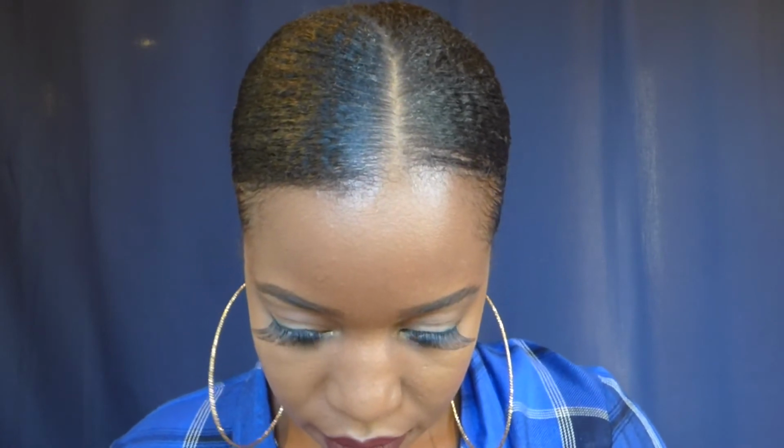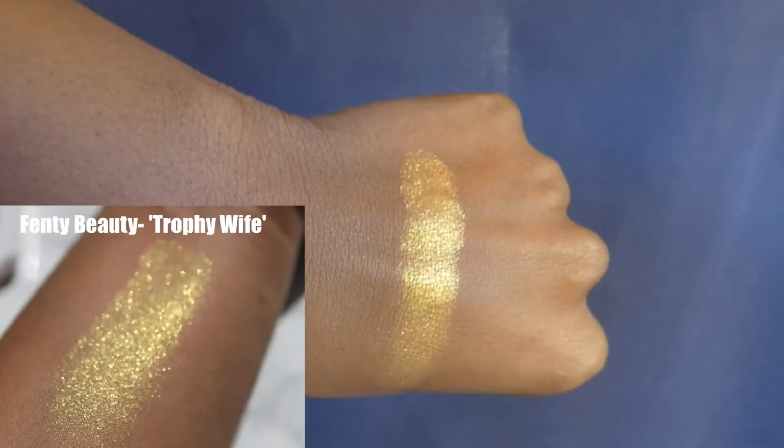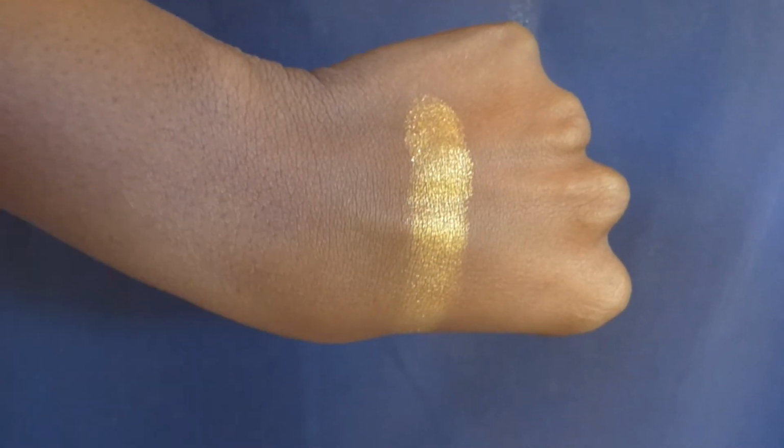Hang on. Does this not resemble Trophy Wife? Tell me guys, because I've seen Trophy Wife and it has the same yellow tone to it. And I mean, if it is a resemblance to or a dupe to Trophy Wife, then definitely get this because it's much, much cheaper than Trophy Wife. But I absolutely, look at that. I mean, look at that. Absolutely beautiful. I cannot wait to use this.